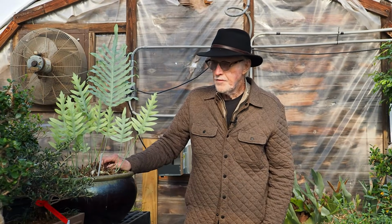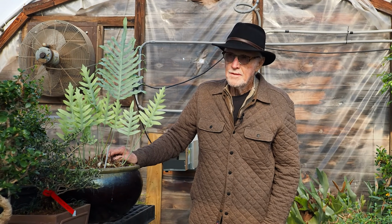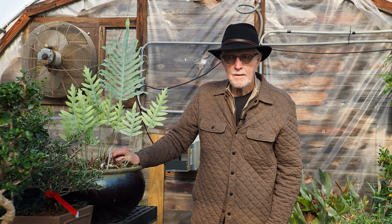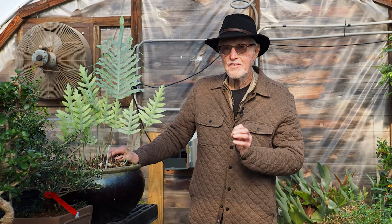Okay. For the first time in many, many years, I finally located the right heating system for this greenhouse. It's hard to heat a greenhouse, and it's always been a real negative. And so this year, you can hear it in the background. It'll stop in just about 10 seconds.